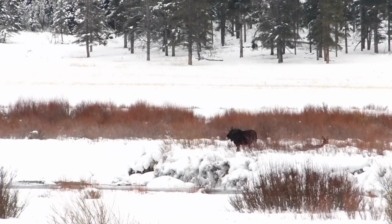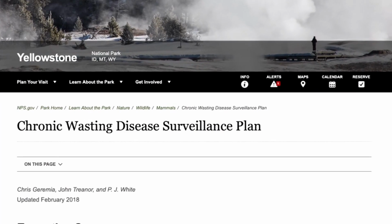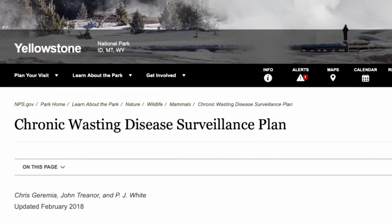In this case, there are about half a dozen moose scattered out here, some bison off in the distance, but the moose, along with deer and elk, are threatened by CWD. There's absolutely no guarantee that CWD will decimate herds in the park, but if it does take down enough animals, then that could diminish the experience for tourists. It is concerning to Yellowstone and to Yellowstone biologists, so much so that we do have a plan in place. You can see that extensive plan right now on the park website.